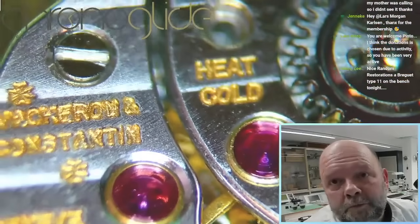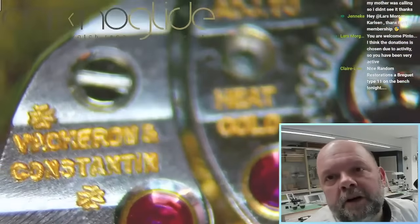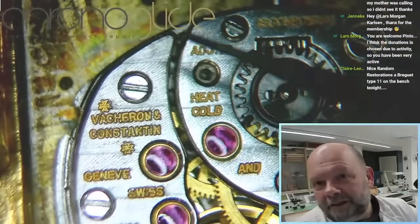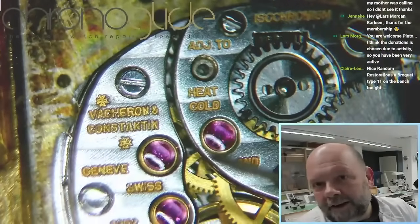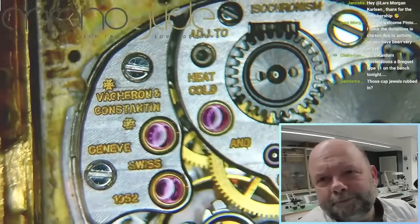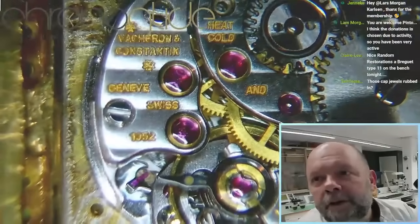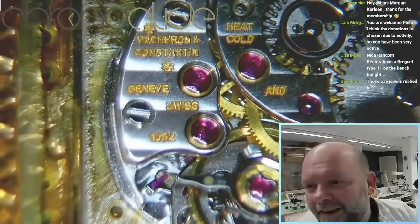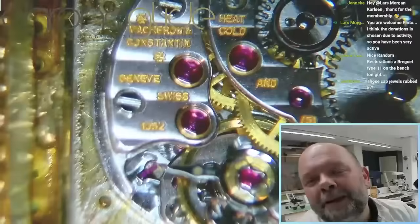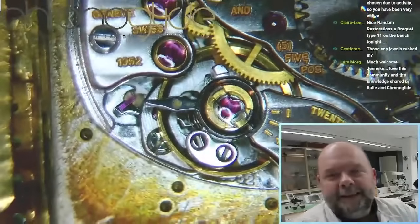Very hard to do manually because it has to be even. Do you see this curve there? It has to be perfect perpendicular. Lovely. The cap jewels are rubbed in. Gentlemen, excellent question. We'll have a look later in a moment when we disassemble it.